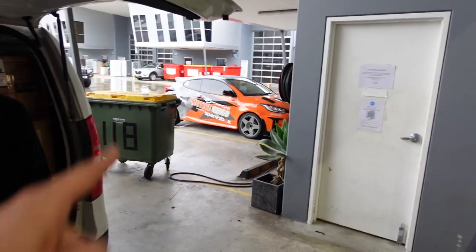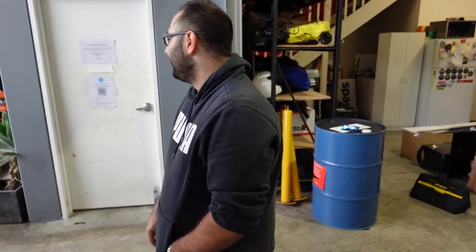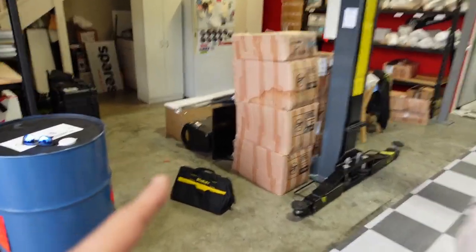Me and Nick are gonna drive bright orange cars to the track that won't attract any attention at all, will they? Street legal, it's a street car. Yeah. So the Yaris doesn't attract any attention at all. Didn't you know? No. All right, we've still got this for tomorrow.